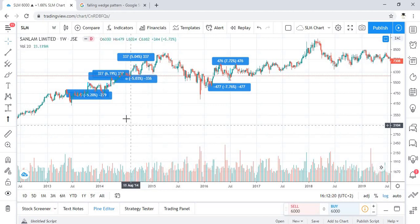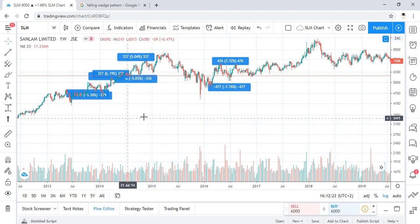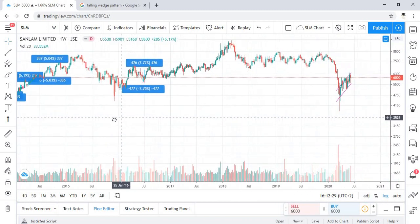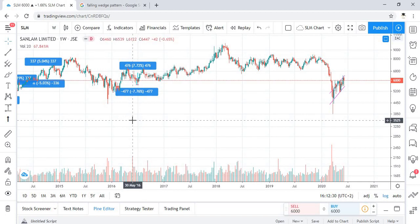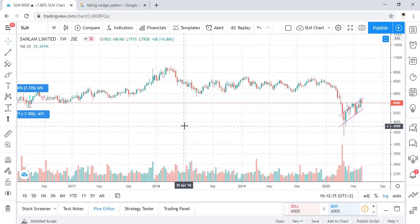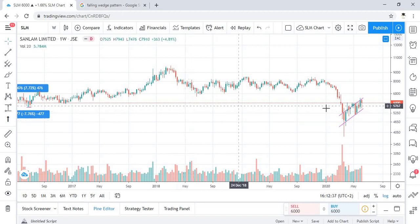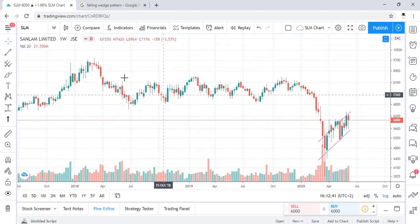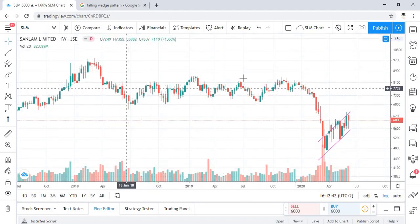This time I'm going to look for a pattern that I actually traded. This was one of my earliest days into trading, and it was a pattern that really helped me. I think I managed to get in and out about 7 times before the pattern resolved. So if you're looking at this point here, this is a trading range.